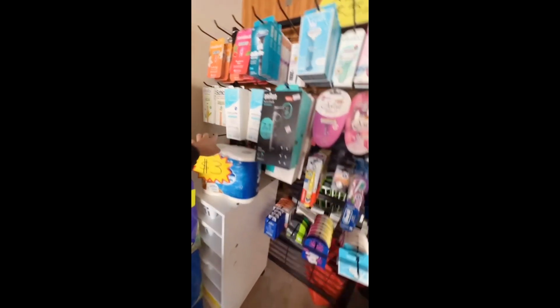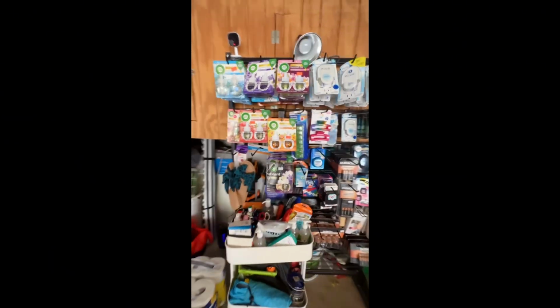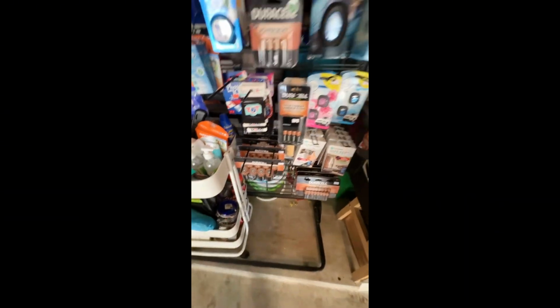$2 for the cotton swab. And I got more paper products right there, so we got that for $5. And then here is my air freshener stuff like that. Pretty much everything's the same. I didn't change anything here with pricing. It's just the battery I added for $10.